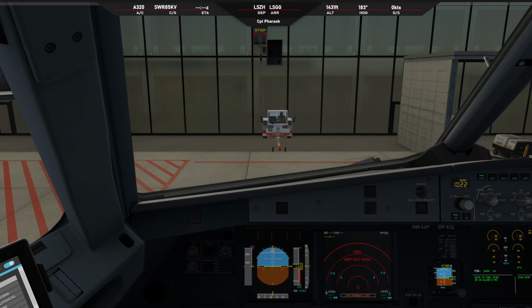That's setting up. What we'll do is we'll tune into Zurich Tower 118.1 to request our IFR clearance.